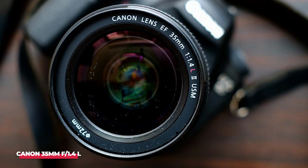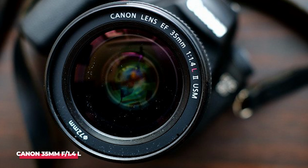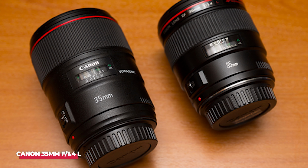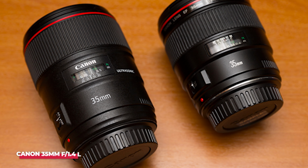What I will say though is that you may still be able to find a Canon 35mm f1.4L for a deal if you're fortunate. If you think $1,200 isn't a good deal, try comparing it to the Nikon model. The Canon 35mm f1.4L is over $400 less expensive.